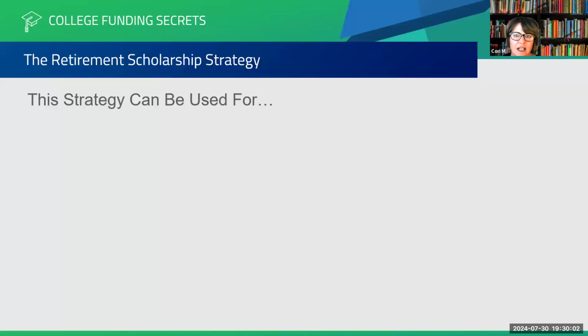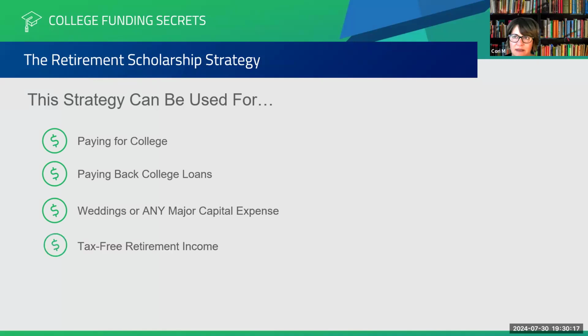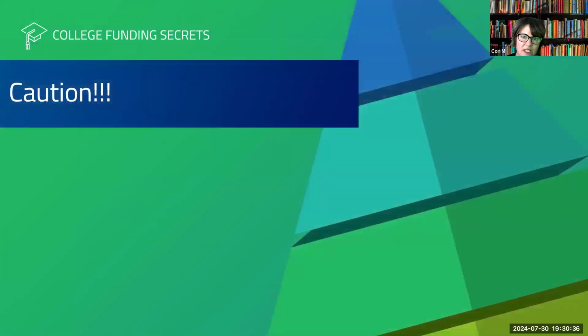Okay, so this strategy, if you don't end up using all of your money and you have money left over, can be used for all kinds of things, right? We talked about paying for college and paying college loans back. You could use any leftover money for weddings or any major capital expense. Maybe you want to start a business or invest in a business. You can use it for tax-free retirement income and other investments. Maybe the stock market is down and you want to use this money to invest in the stock market. You could do all sorts of things with this particular strategy.